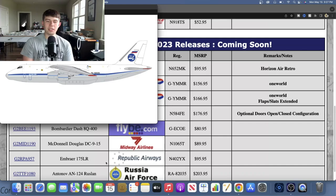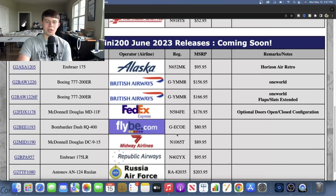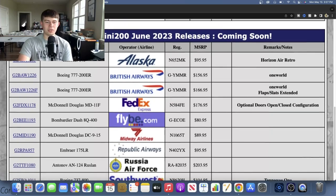I don't think they've ever done a Russia Air Force Antonov 124, although I'm not completely sure on that. So it's certainly cool to see it regardless though, and this is a really good opportunity for anybody looking for it. So MSRP coming in at $203.95, so hopefully the retailer discount brings that down a little bit, because that's certainly a very expensive price, but a really good product you're getting there with the Antonov 124.